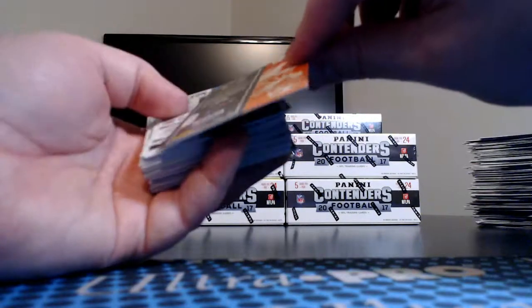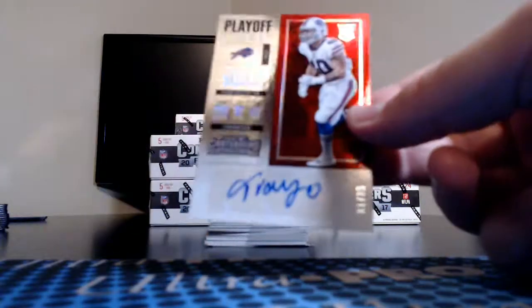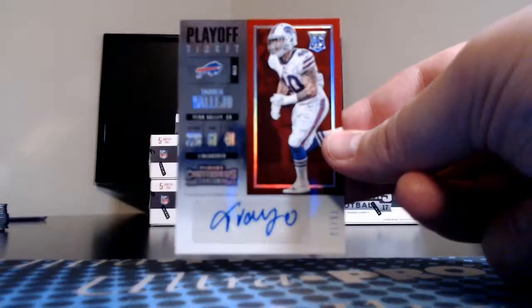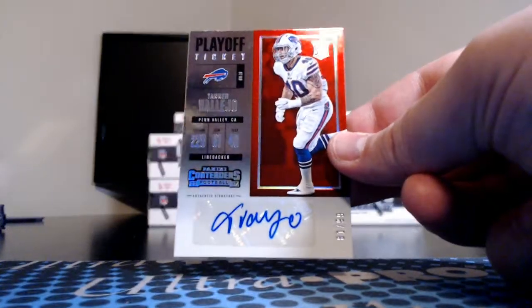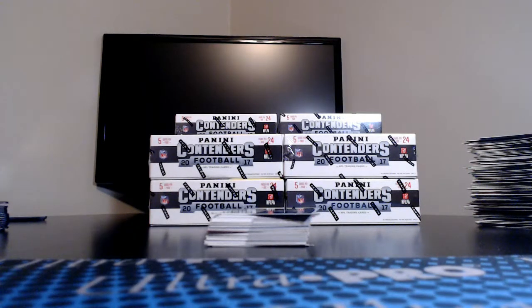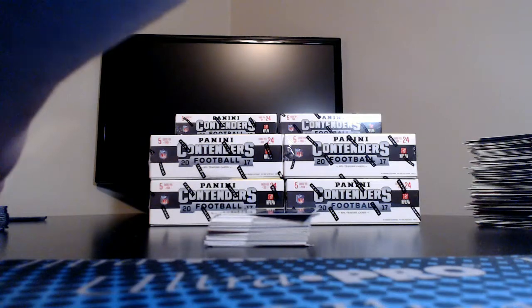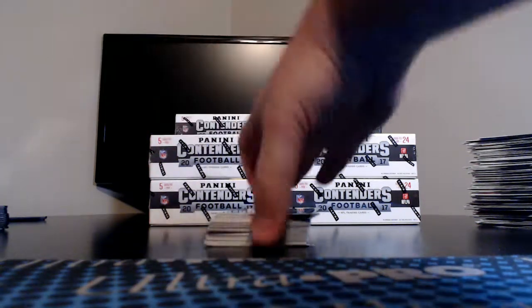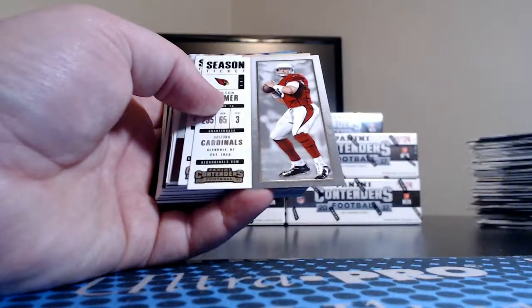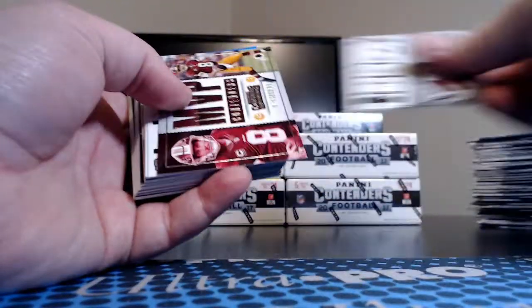And Tanner Vallejo, may not be pronouncing that right, for the Bills. On his 81 of 99 playoff ticket, there's another one for Kevin, K-Nelly, 83. Bill's been doing some work in contenders. Lots of these teams still available in Monday's case. I will have plenty more contenders coming. As soon as one fills, like clockwork, we'll line the next one live in the chat.